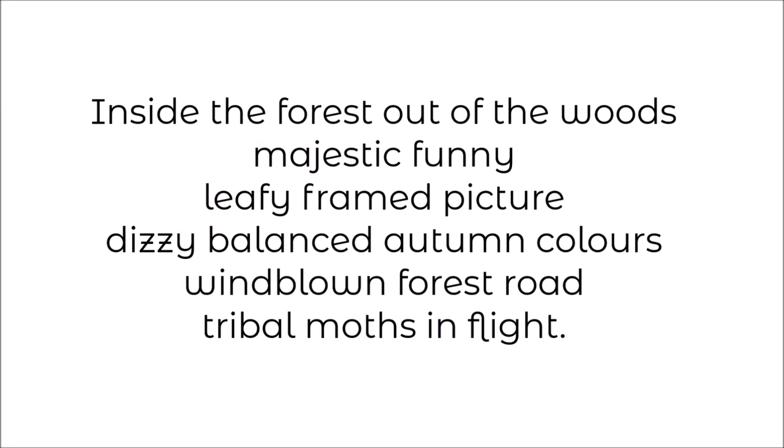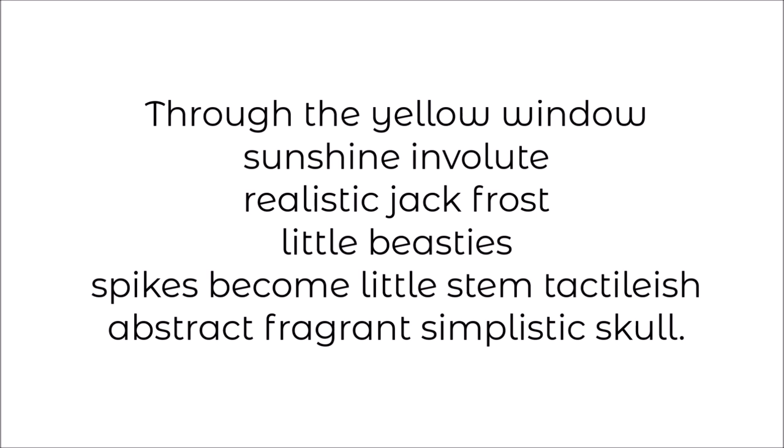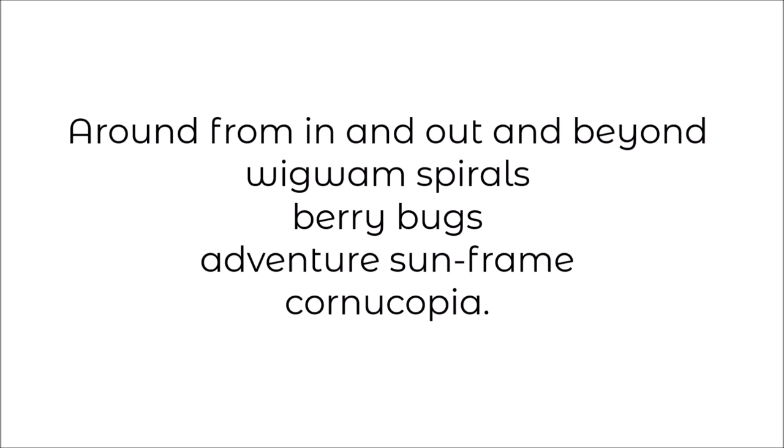Inside the forest, out of the woods, majestic, funny, leafy framed picture, dizzy, balanced, autumn colours, inside the forest, out in the woods, wind blown, majestic, forest funny, road, leafy framed picture, trial, dizzy, tribal, autumn inside the forest, out in the woods, method of fire, majestic, road, funny, tribal, leafy framed stepping picture, stones, moths in dizzy, flight. Imagine if they were strawberries, balanced, stones. Autumn colours, wind blown, triplets, forest road, triplets, tribal, insects, out of moths in flight, through the yellow out window of nature, sunshine, stepping the stones, the imagine if they were strawberries, spiky petals, triplets, little cool.